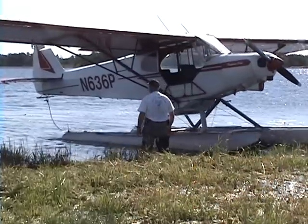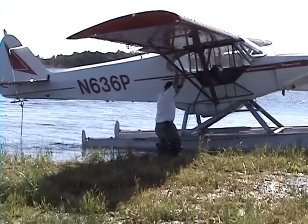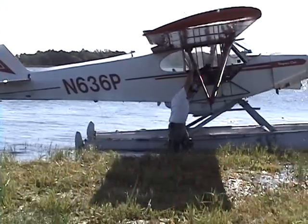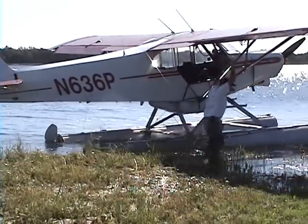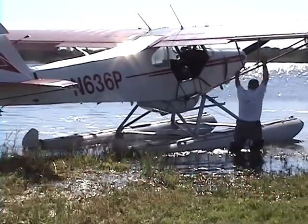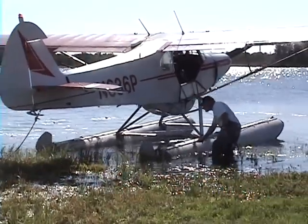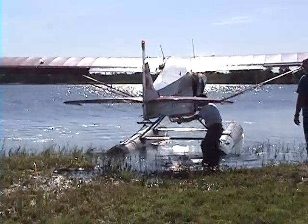That's a Super Cub. Yeah. Airplane. I see. It's an airplane. Maybe I'll come over here and get somebody else to look for it. It's a Super Cub. Look, there's another airplane coming.